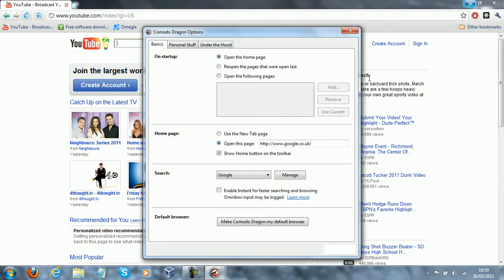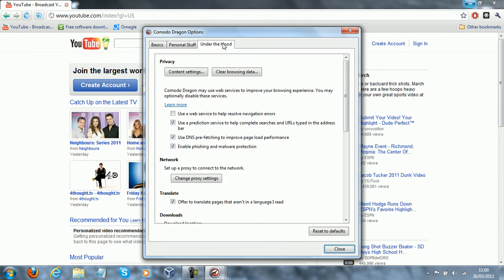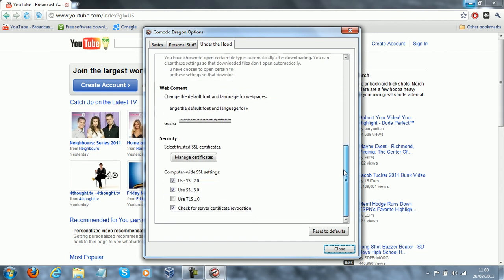Right, if I go into options, I'm going to show you why it's more secure. All of this is practically the same as usual. If we go into personal stuff, no, that's not it, under the hood. Now in here, if you're on Google Chrome, it has an option to send anonymous usage data to Google. Well, in here it doesn't actually have that. It just isn't there.